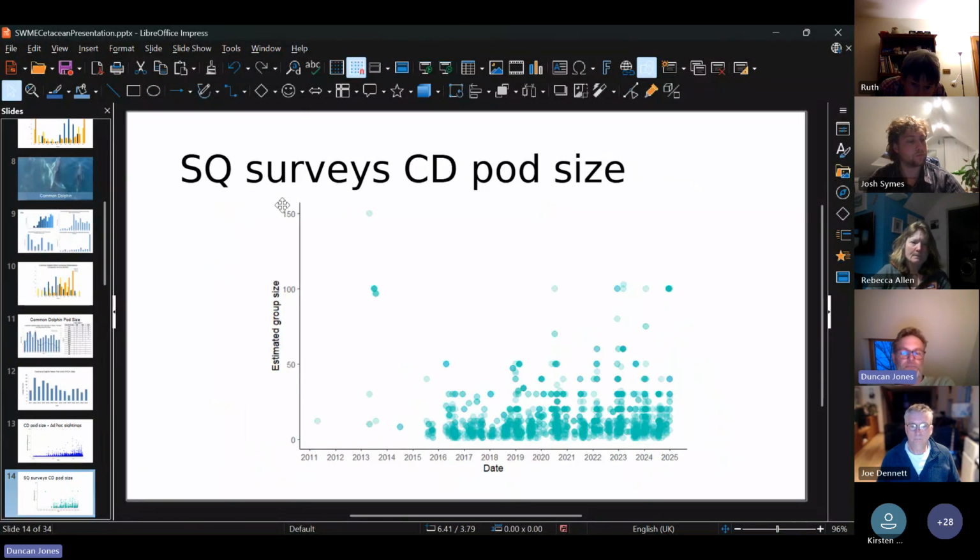And then this is from Sequest surveys. You'll notice the scale has changed. So on the Sequest surveys, they're either recording much smaller pod sizes or they're more conservative with their pod size estimates, maybe. But there's less of this trend of increasing, but it does seem that there's an increase.